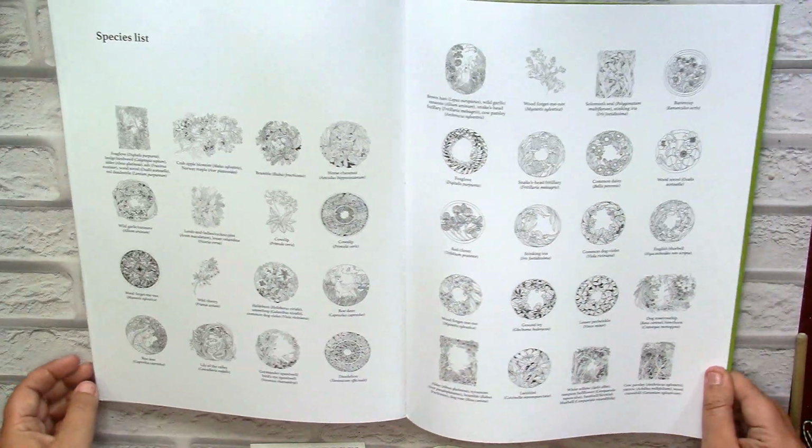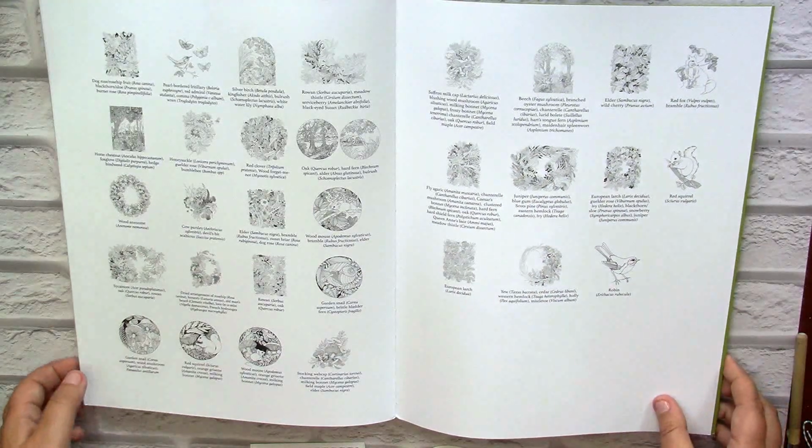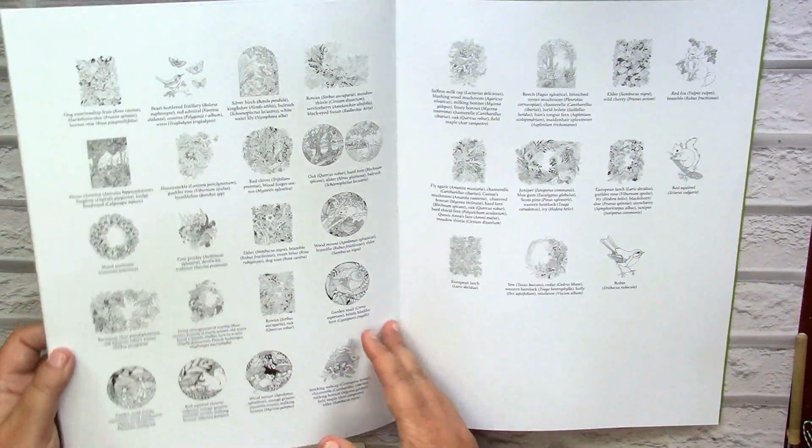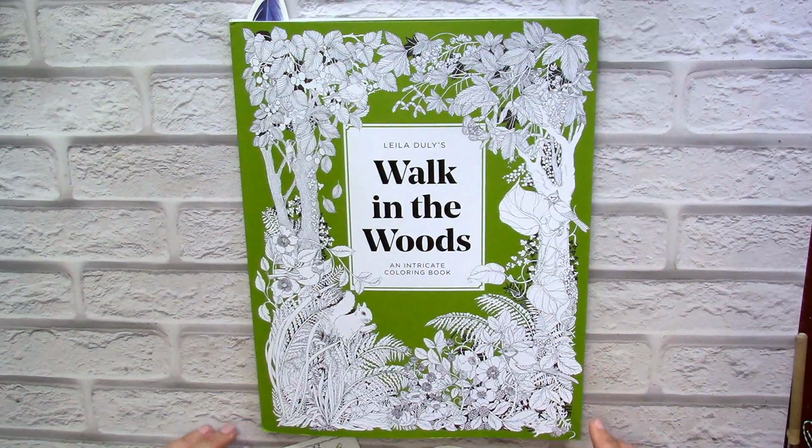In the end we have names of flowers, very helpful. I'm very grateful to Leila Duly that she usually explains her sources of inspiration. So those were my thoughts about Work in the Woods.